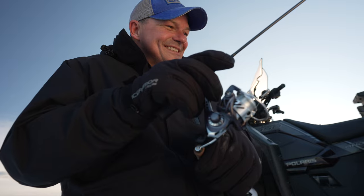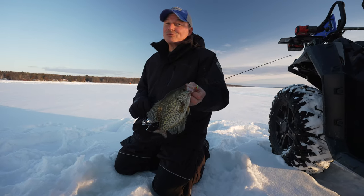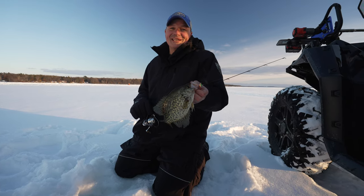The IceArmor by Clam Delta Float Suit is what I'll be wearing this ice fishing season. It's warm, waterproof, and ultra comfortable so I can stay long days on the ice.